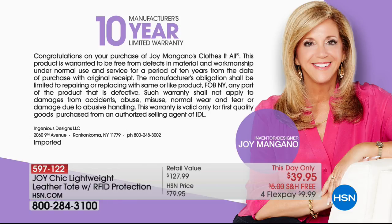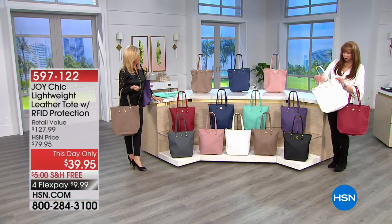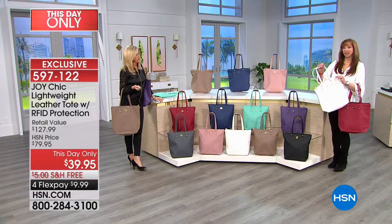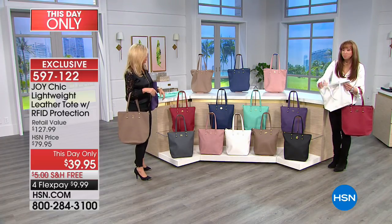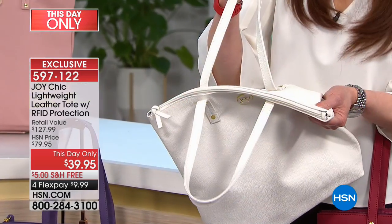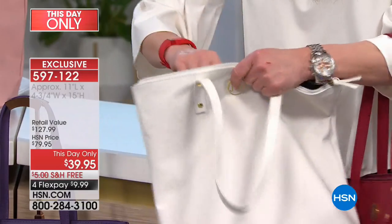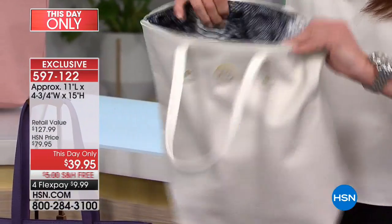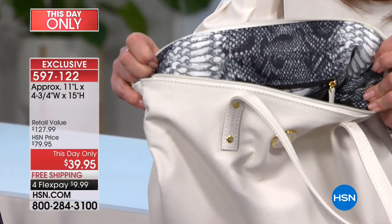Hey, one final thing that we're taking a tour of the colors. Joy has gone the extra mile. You get the designer hardware, including the studs. It is leather. There is a top zip, which most of like the Tory Burch's and the Michael Kors. Oh, you gotta show them the inside of that, Shannon. And then, okay, check this out. Yeah, the python interior. Look at that. That's insane. My gosh. Look how gorgeous that white one is.